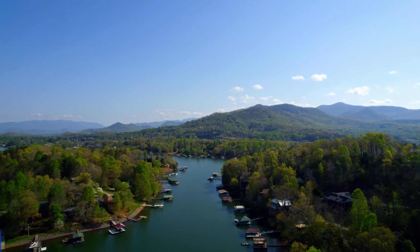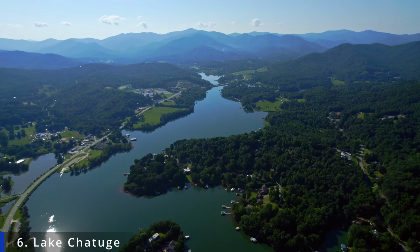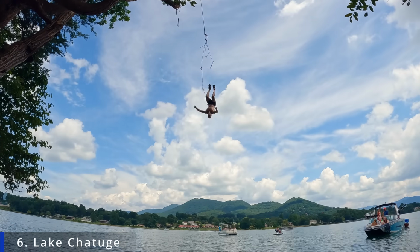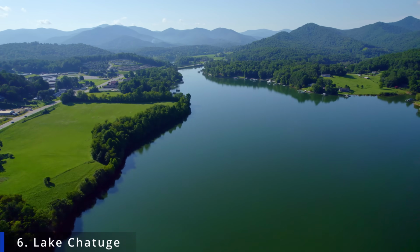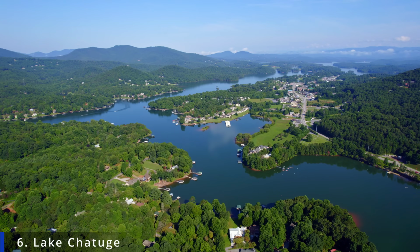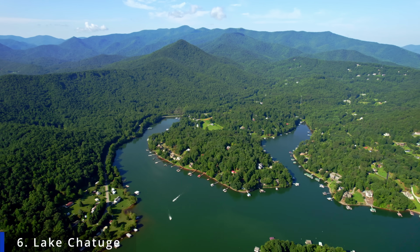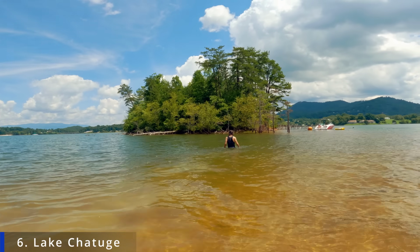But almost visible from the top of Mount Yonah in Hiawassee, Georgia, Lake Chatuge. This lake within the Appalachian Mountains is absolutely stunning. You wouldn't believe it was in Georgia. The clear lake is surrounded by the mountains, and best of all, it's not yet an overcrowded lake.